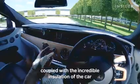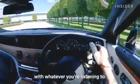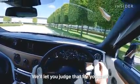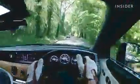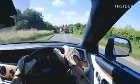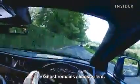This speaker system, coupled with the incredible insulation of the car, means that the engine noise will never interfere with whatever you're listening to. So what does that engine noise actually sound like when you're driving the car? We'll let you judge that for yourself. Despite its power, the Ghost remains almost silent.